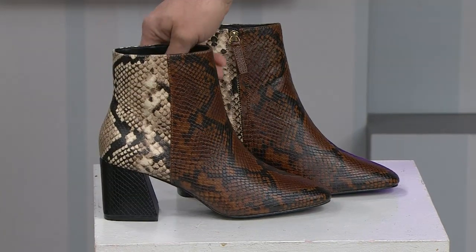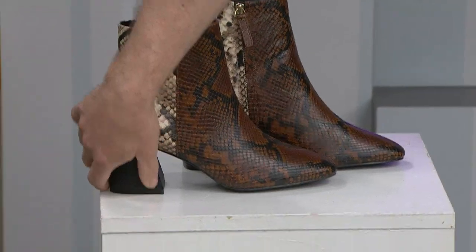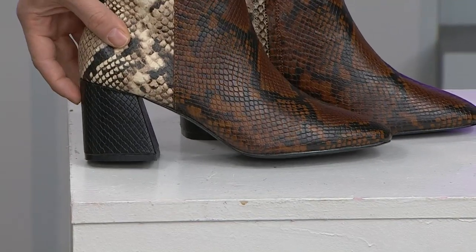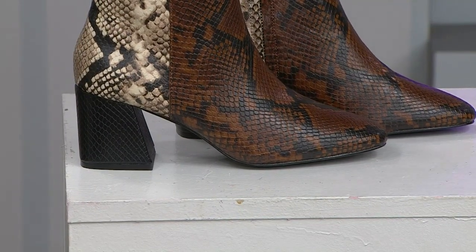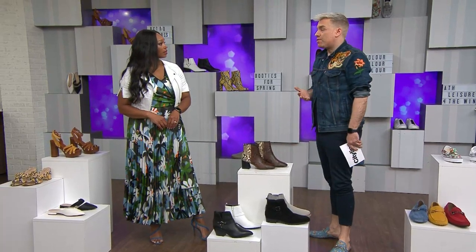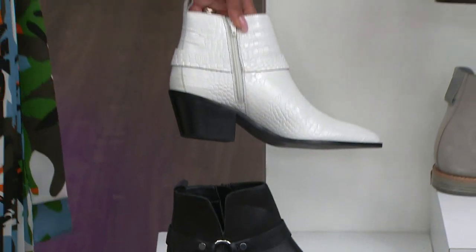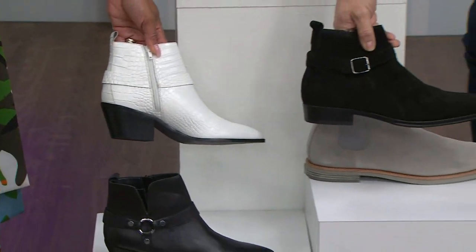And they're showing, again, that chunky heel, but what I love is they're even finishing the heel in the same textured finish. So you're getting that head-to-toe python feel. Yeah, I do love that. And what I love about boots for spring is they're actually kind of non-gendered. These are women's. And right beside it, I have the men's version. Oh, perfect. That's really good.